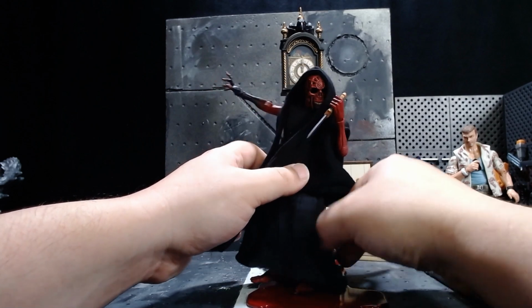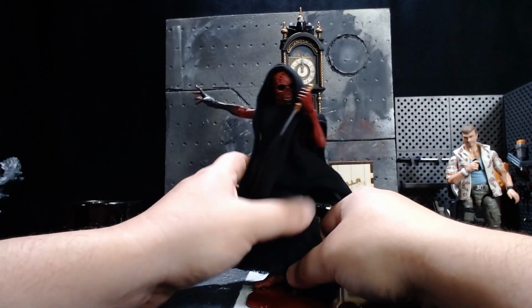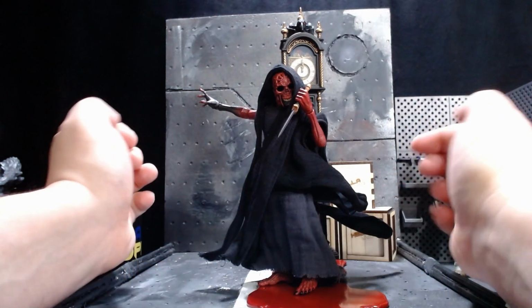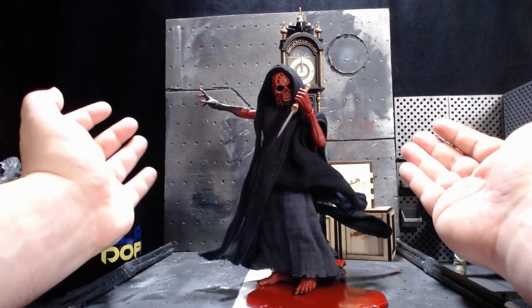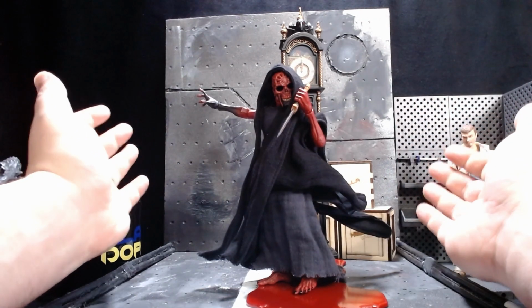My wife almost wants to steal this figure from me and put it in her library with her horror books, which I would not say no to if she did ask me for it. I do recommend it, if this is your thing. It's not going to be everybody's thing, let me put it that way.